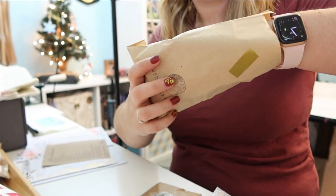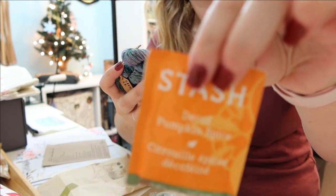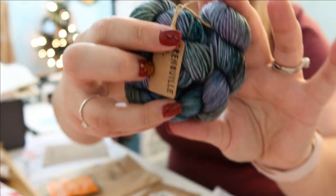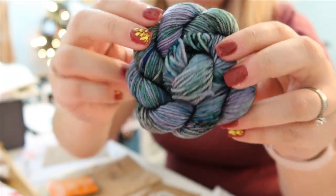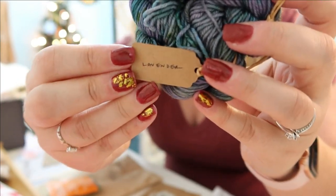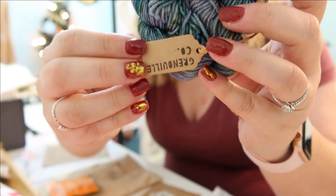And last but not least, we've got the Grenouille Co. Some yummy tea. So I'll be drinking that later. We love the teas. And then this is Lavender. And oh my goodness, look at the depth of that color. So pretty. I don't think I can pick a favorite. They're all stunning. What a fantastic day one.